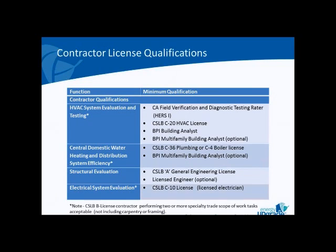If you're a contractor coming to the pilot program, these are the minimum qualifications. At minimum, you must have the required license that will allow you to actually perform that scope of work. So you cannot have an HVAC license and actually do the plumbing or something else. In order to perform the energy efficiency installation, you must have the required license to participate as a contractor in the multifamily pilot.